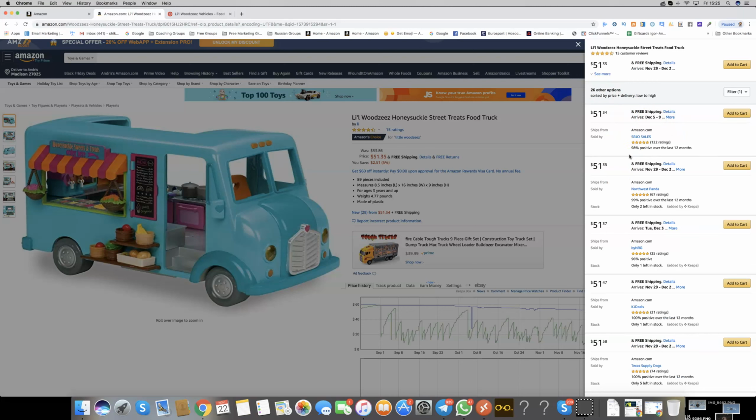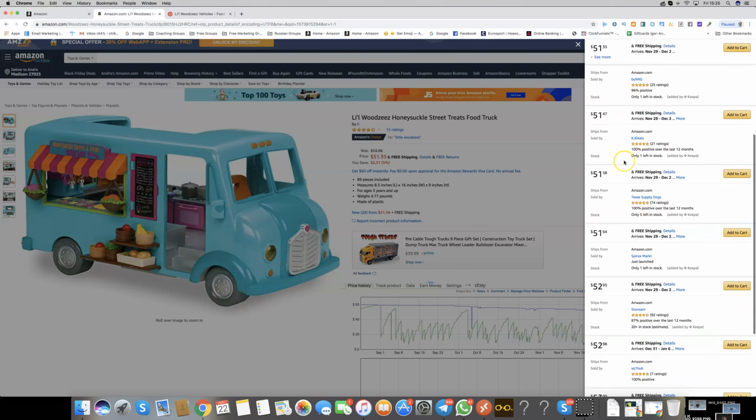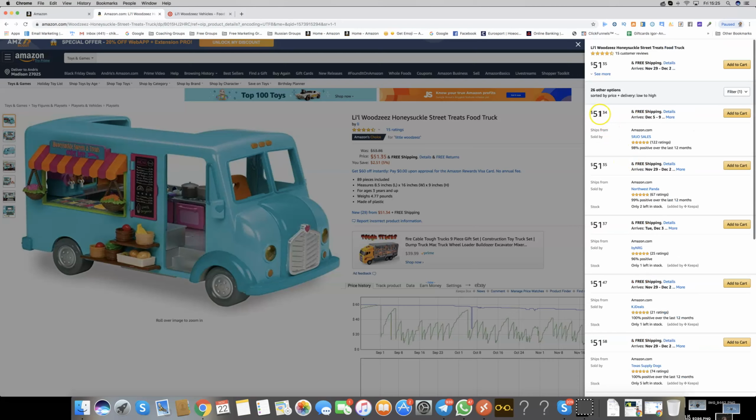That's a really good sign, by the way. If there's other FBA sellers on the listing, that means there is competition. That means this item is fine to sell. You won't have any issues with the brand and etc. Because this does also happen, guys. All right, $51.34. All those sellers, your competition. The lowest seller is $51.34.